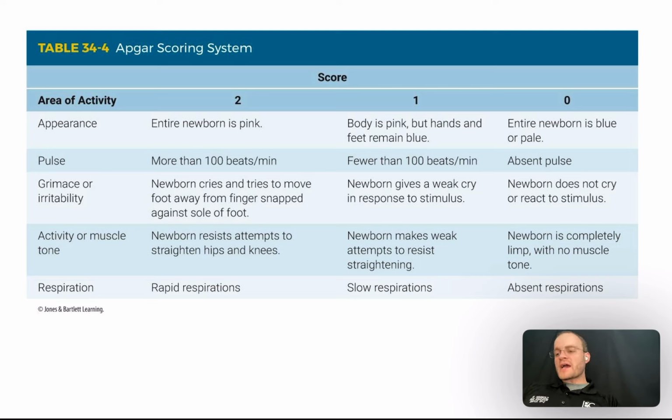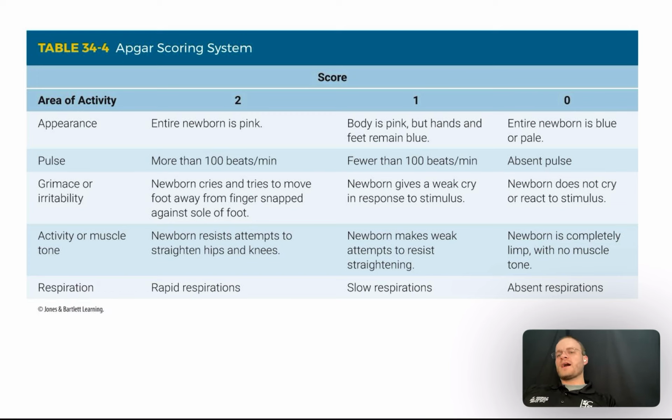Because we actually use this. And remember, this is a little different than GCS in that you can actually get a zero, okay? I just want to point that out. What will happen on a test is they'll say the baby's got, you know, they're pink, or they have acrocyanosis.